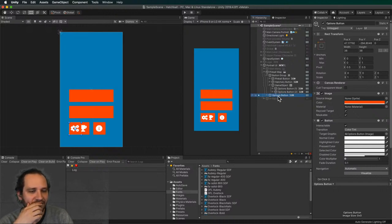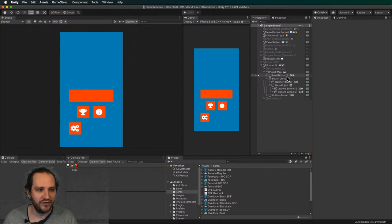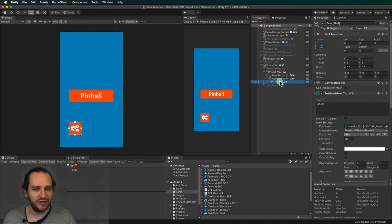No, I need text. Gonna get one of my original buttons. Like level. Whoa, caps lock. Level button. And I'm gonna do the Unity numbering way so that the next one will get a nice number 2. This one I'll delete. And I kept that one to keep the nice little icon.